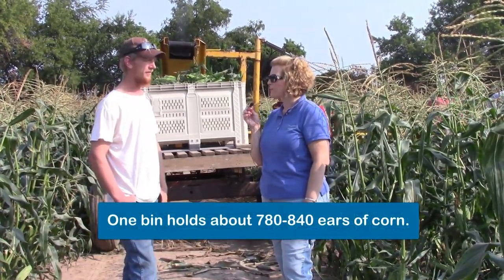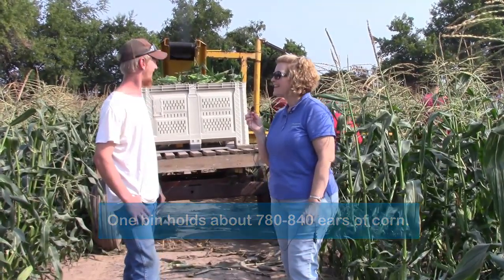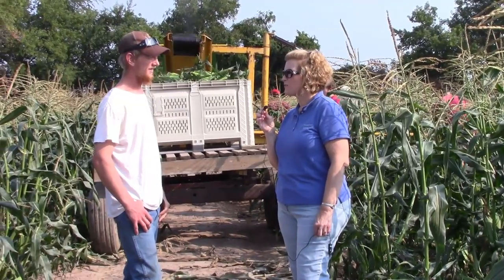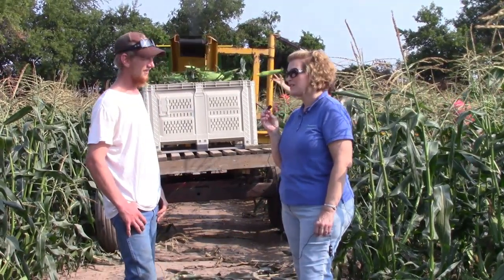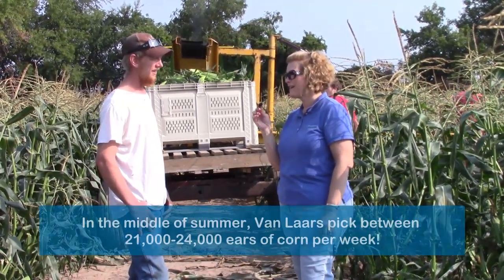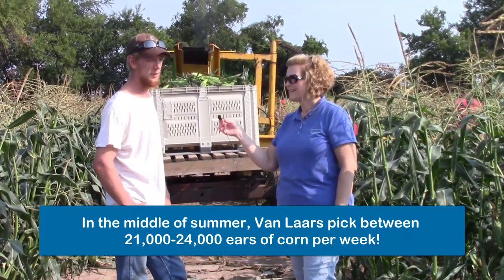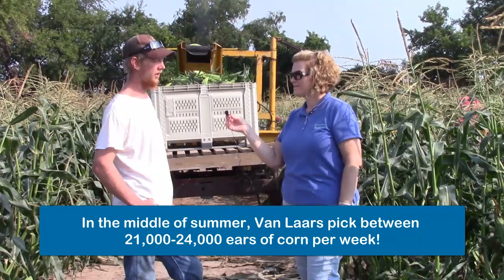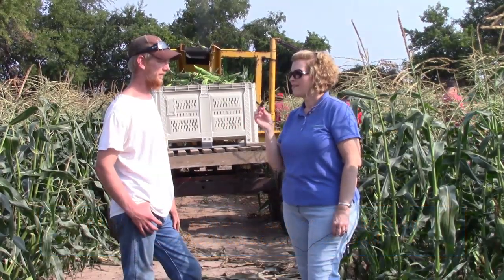Wow, that seems like a pretty efficient operation. Now, I know on days when you're planning to go to big markets, you pick a lot of sweet corn, and last Friday was a big day. How much did you pick Friday? Friday we picked 1,100 dozen. We tend to pick about 1,800 to 2,000 dozen a week. That's amazing.